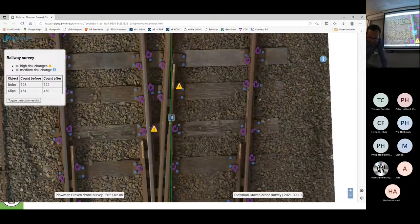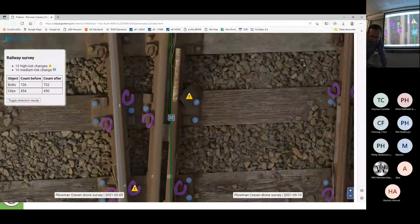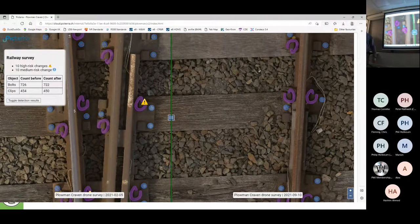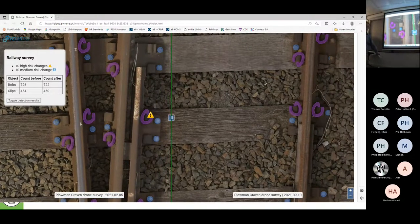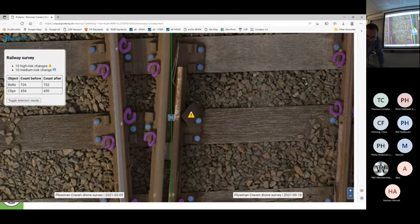Another example was back here. I will go over to here. So purple, I've got a clip there in March, and in September, someone put a rail pad over it. I don't know who that was, but yeah, just checking. So it's picked up that something's moved. So, you know, it's the level of accuracy.